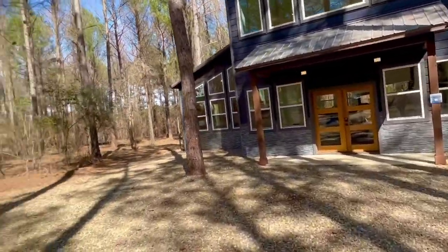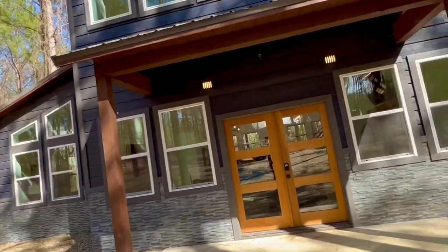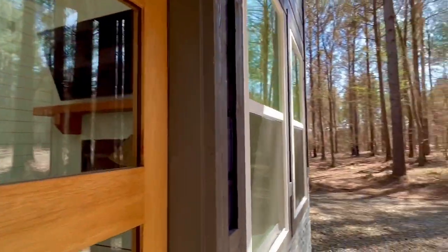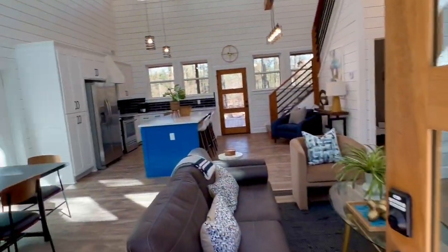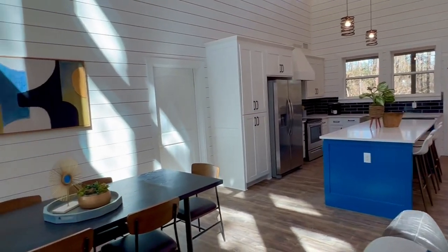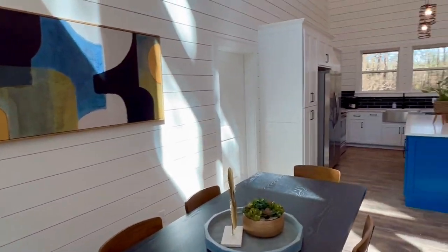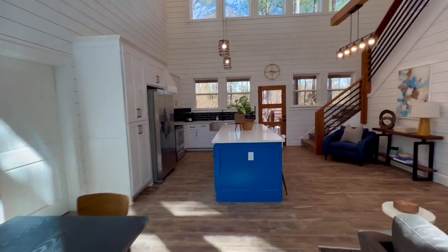Trees are so pretty. This is West Fork Edition. This is a 3-bedroom cabin, brand spanking new, about to hit the rental market. 2 master bedrooms downstairs.